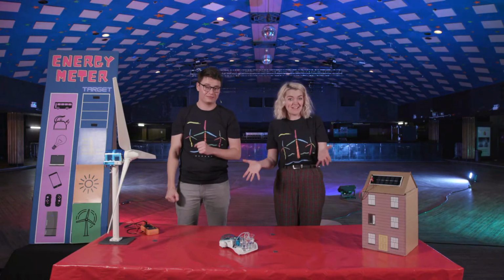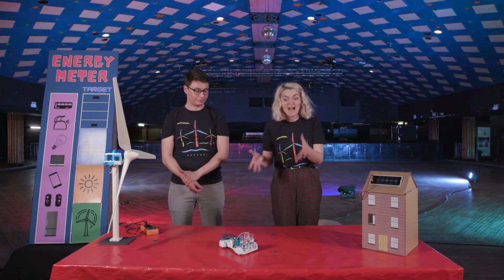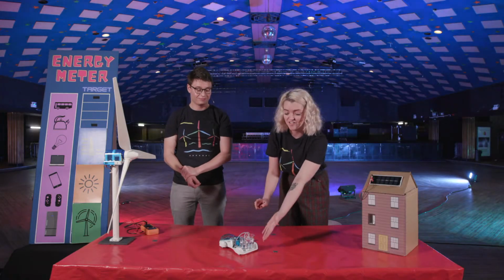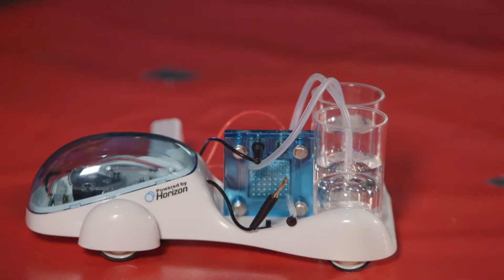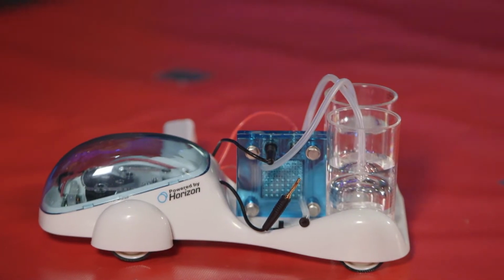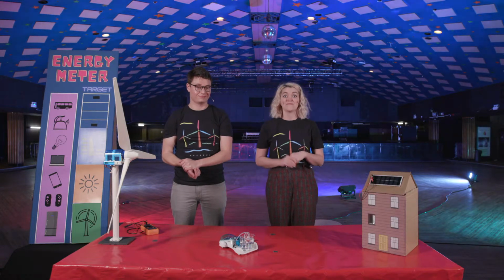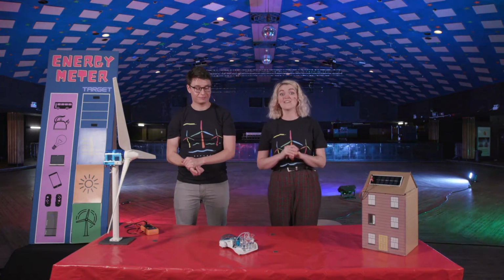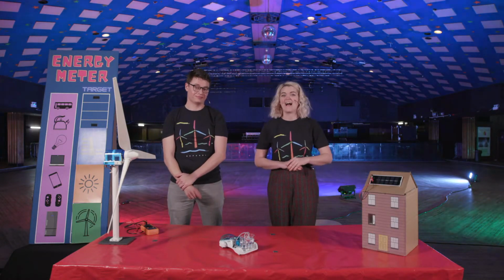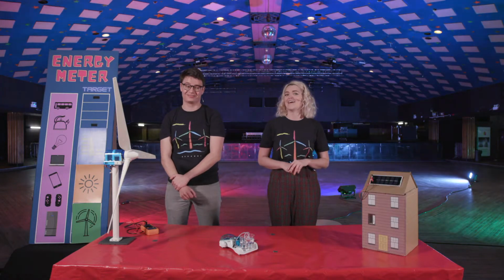So it is a bit like an electric car, except instead of a big battery, it uses a fuel cell and our hydrogen gas tank to create electricity. And the great thing about this is there's no carbon dioxide coming out of the exhaust, only water. And this technology is actually being used in Scotland. This year, the world's first hydrogen-powered double-decker buses are set to be launched in Aberdeen.